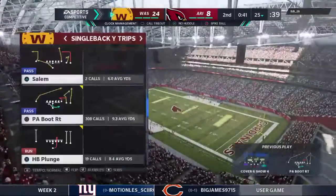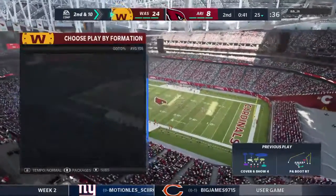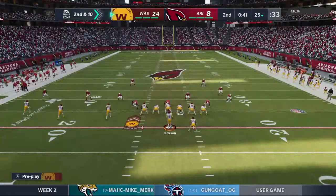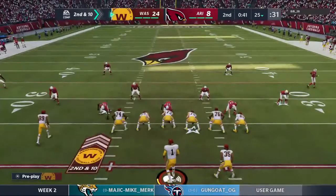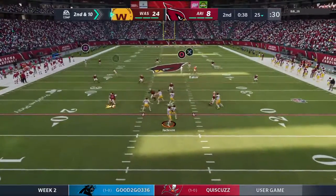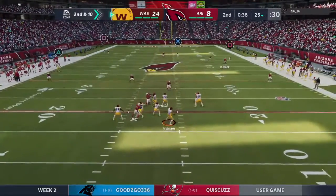The smart play, go ahead and take your lead into the locker room and then try to add to it in the second half. But there's a part of me that looks at this and says, first half going my way, I have a little bit of a cushion. Let's go ahead and try and extend things. If you've got some good plays drawn up, you might want to think about them right here.